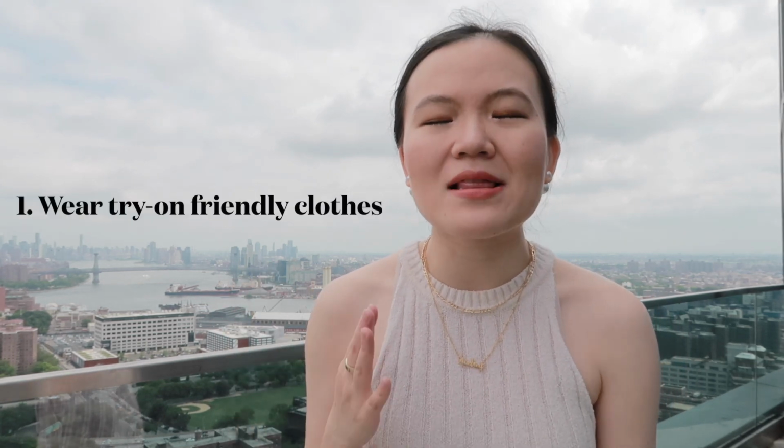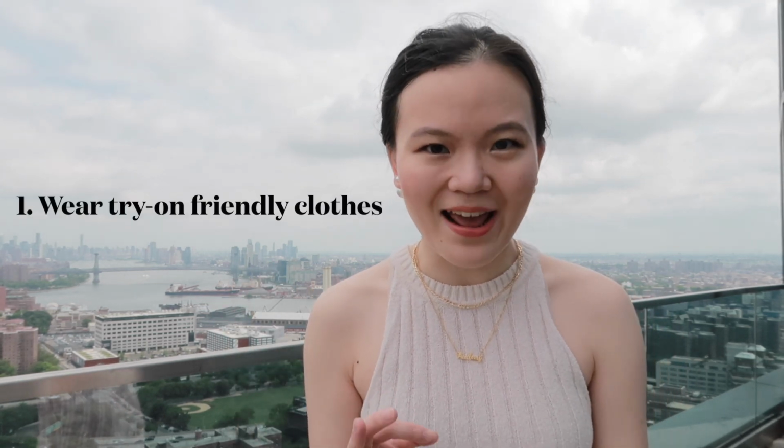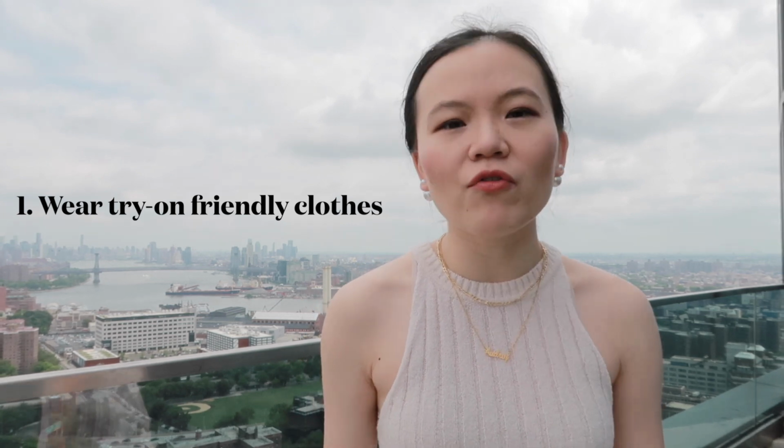Number one tip, really simple, and it applies to pretty much any type of shopping trip, and that is to wear clothes that are easy to take on and off. So I typically go for, if it's summertime, a loose fitting dress where I can take the whole thing off and change very easily. If you're specifically looking for tops to match a certain bottom or bottoms to match a certain top, you can obviously just wear those specific pieces you have in mind or just bring them with you.